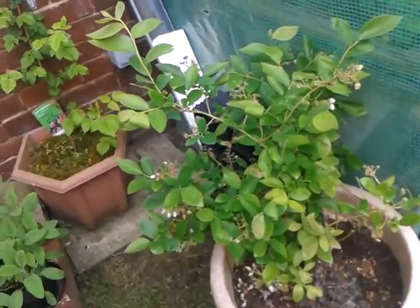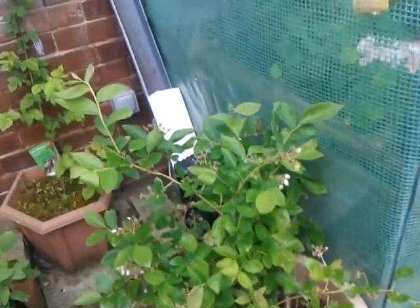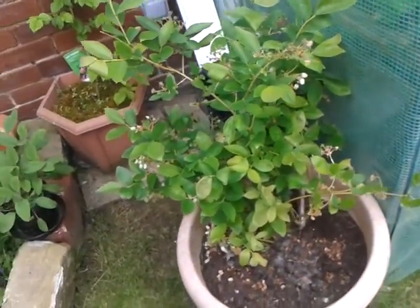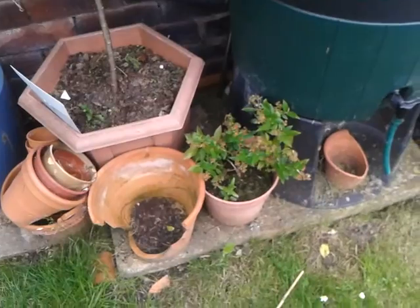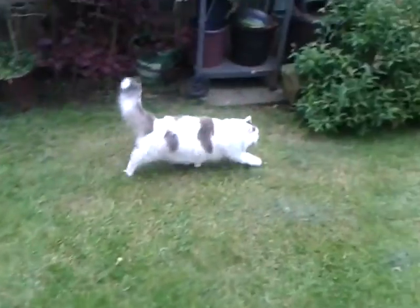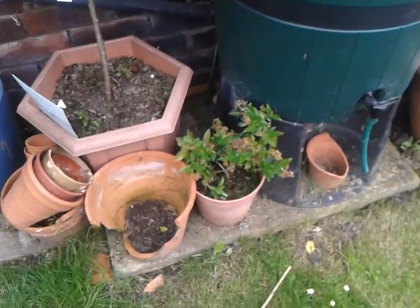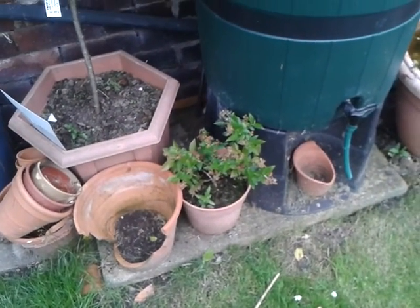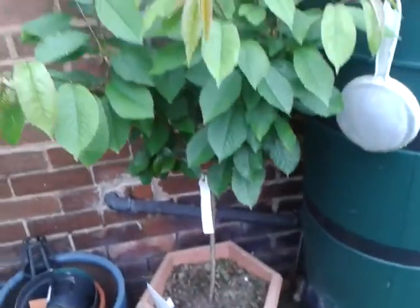Blueberry, good show of flowers this year. I'm going to have to get some stakes up and some netting on it, otherwise the birds will have them, like they do every year, because I'd like to have some blueberries. My other blueberry. Oh, there's the cat again. Hello, cat. There's the other blueberry. That's got a lot of fruit flowers on considering how small it is.